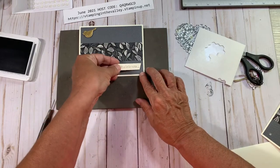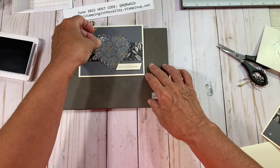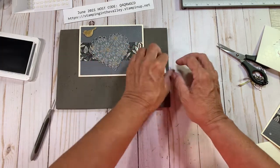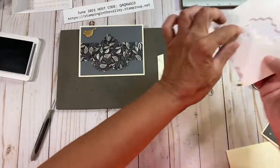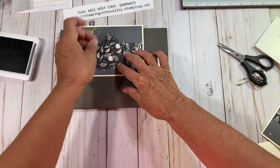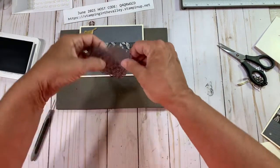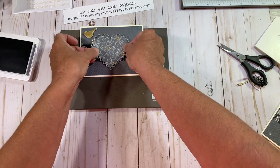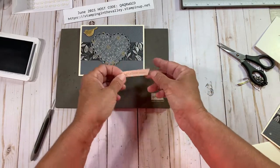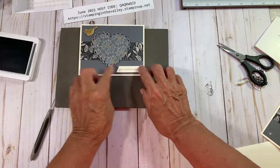Now we're going to put just a little note here. And now we're going to take our heart and we're going to bring that in right there. I might want to move this over a little bit. Let's place our heart first. Let's do that. And then we'll put that sentiment. So let's put 3 dimensionals there. And we're just going to place it here. And to me, this heart needs nothing because the paper does it all. And now I'm going to place our little sentiment. I moved it over and put it down just a little bit.